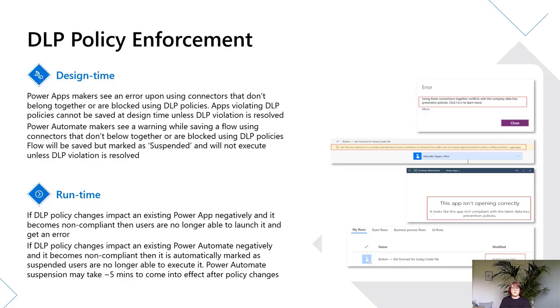Makers can edit apps and flows to bring them back into DLP compliance by removing the conflicting connections. Alternatively, if there is a legitimate business need for a particular connection which the current DLP settings do not accommodate, then the maker and the admin can work together to figure out the right updates to the existing environment or to move the application and flow to a different environment.